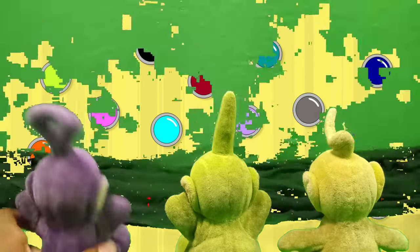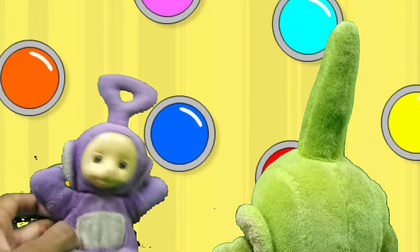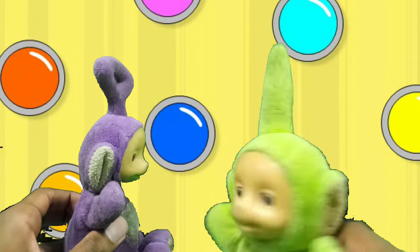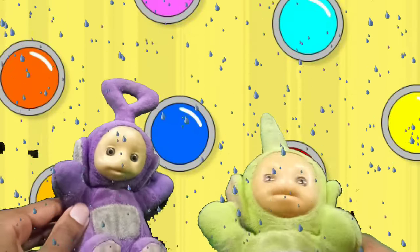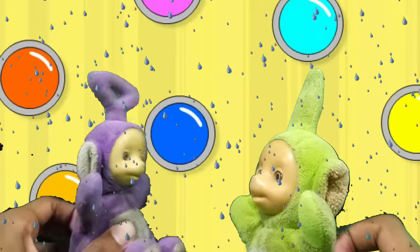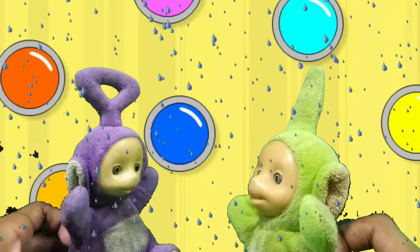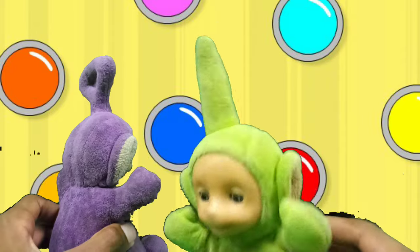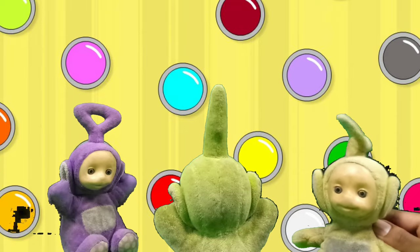Oh, I know. Let's start with the blue button. All right, I'm going to press the blue button. What? What was that? Is that thunder? Oh, it's raining in a box? Ooh. He wasn't kidding. There are lots of silly surprises. How do you turn the rain off? Maybe like this? Oh. Well, that solves that. Yep. Well, it's not blue, that's for sure.